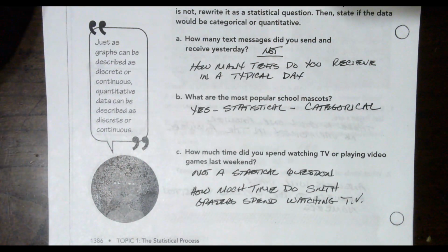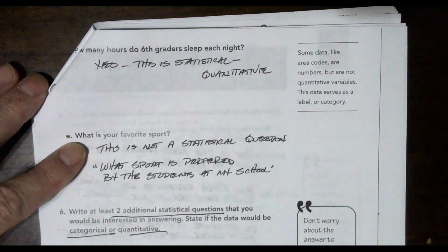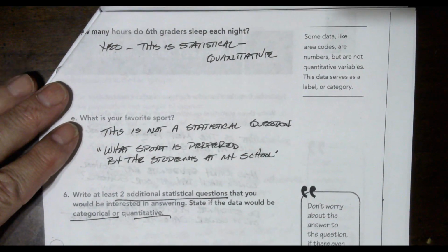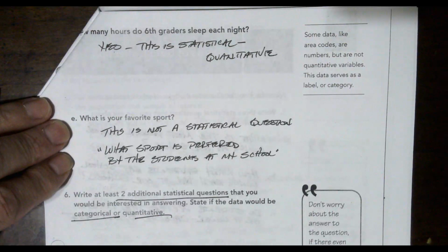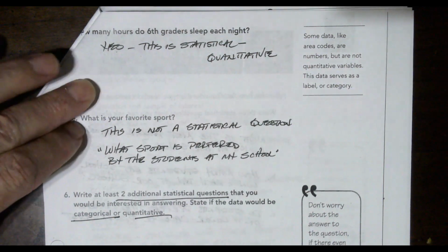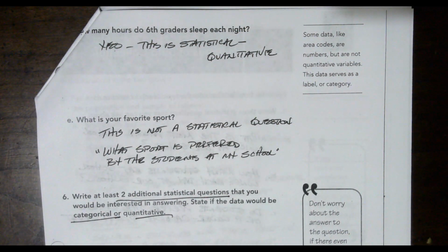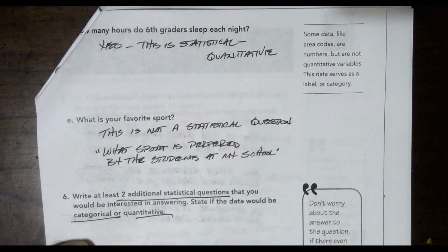Okay, we're going to turn the page to 387. It says, how many hours do 6th graders sleep each night? Is this a statistical question? Yes, it is. This is a statistical question, and it is quantitative. And then E, what is your favorite sport? This is not a statistical question. To rewrite it as a statistical question: what sport is preferred by the students at my school?